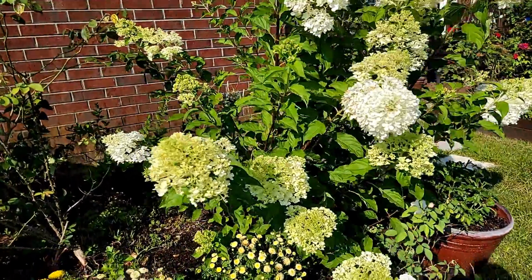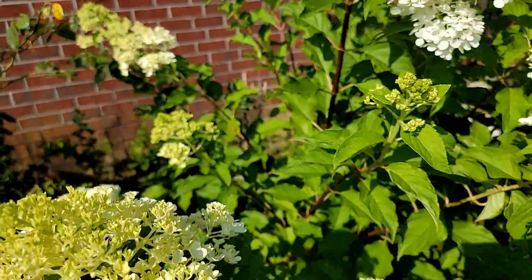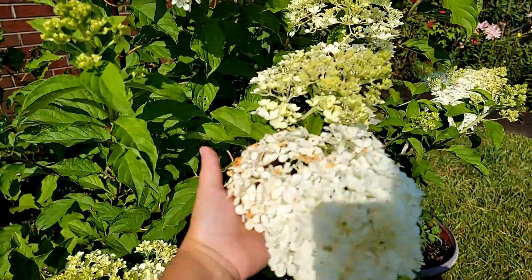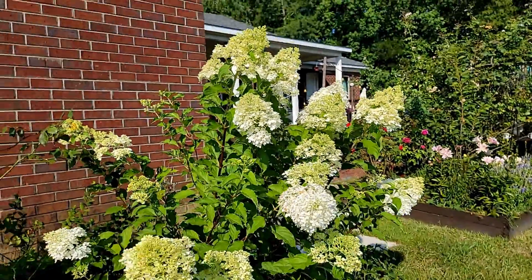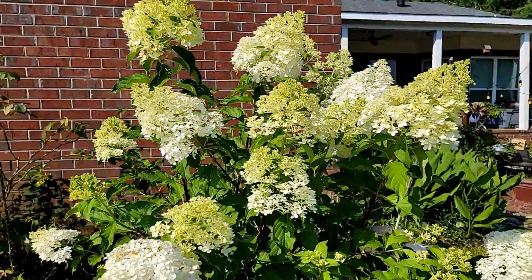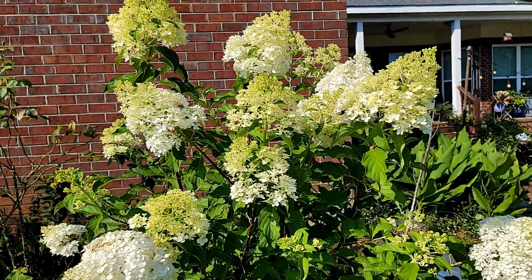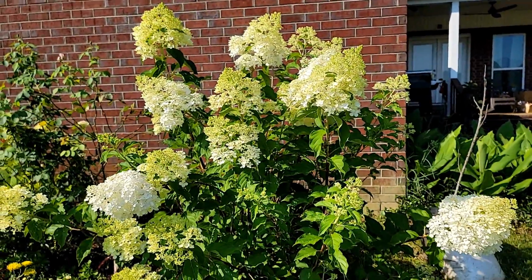All right, but just look at this. Every single cane got a flower. Every single cane. Listen, see that? And of course the bees love them big time. And I love how upright they are. They are a lot more upright than the Incredible, because of how thick their cane is.